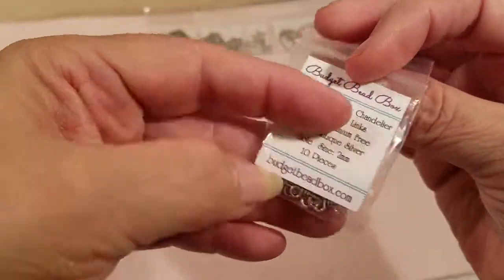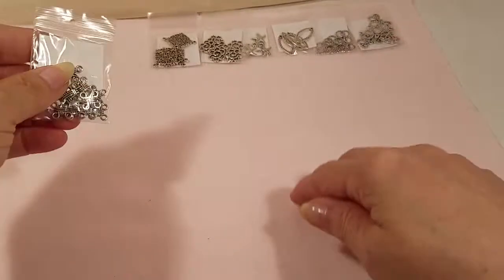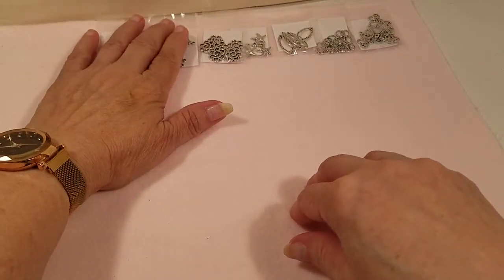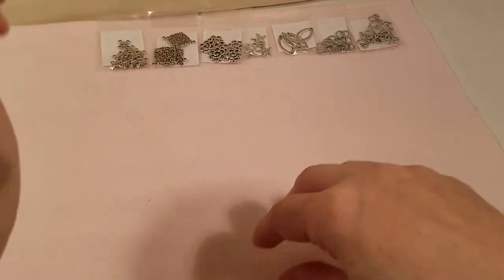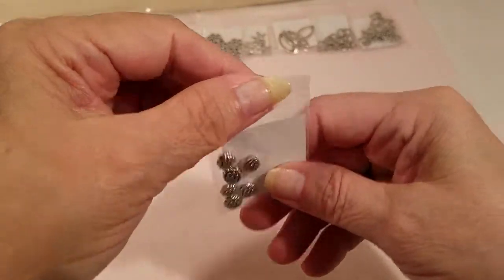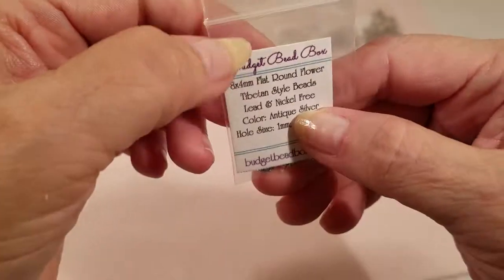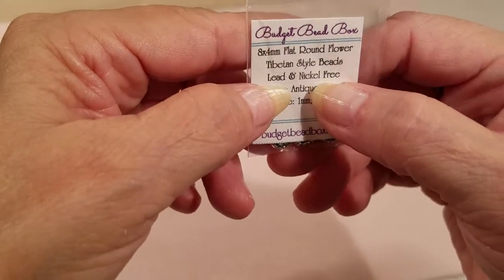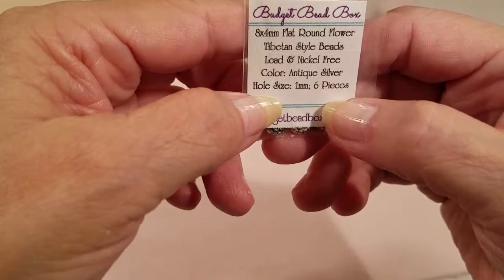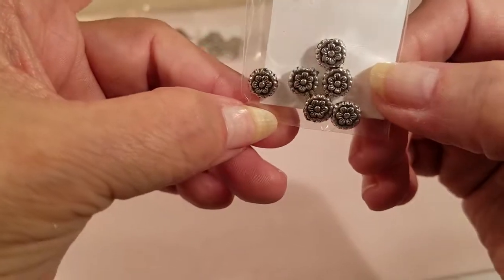That's interesting. And how many pieces? 10 pieces in that? Okay. I think so far my favorite one down here is going to be these. Yeah. That's so far. There's a long way to go. Oh, look at the flowers. Okay, let's see. Flat round flower, Tibetan style beads, antique silver, six pieces, 1 millimeter. Those are pretty. I like flowers.